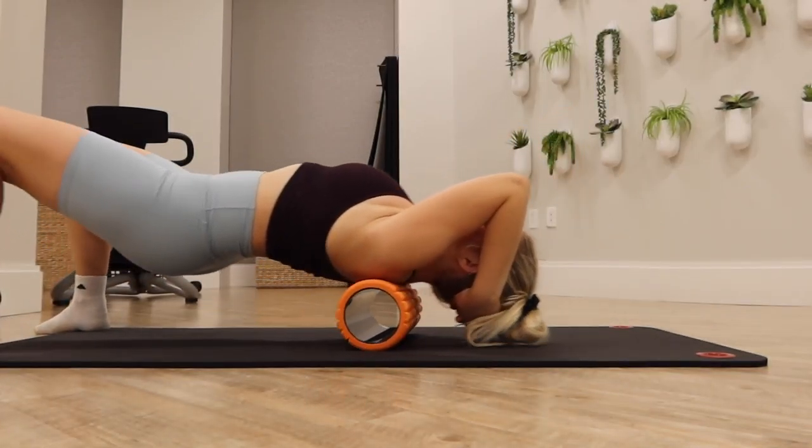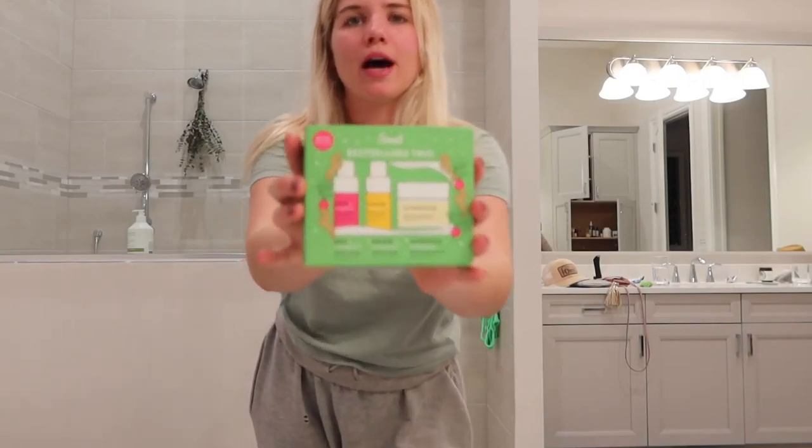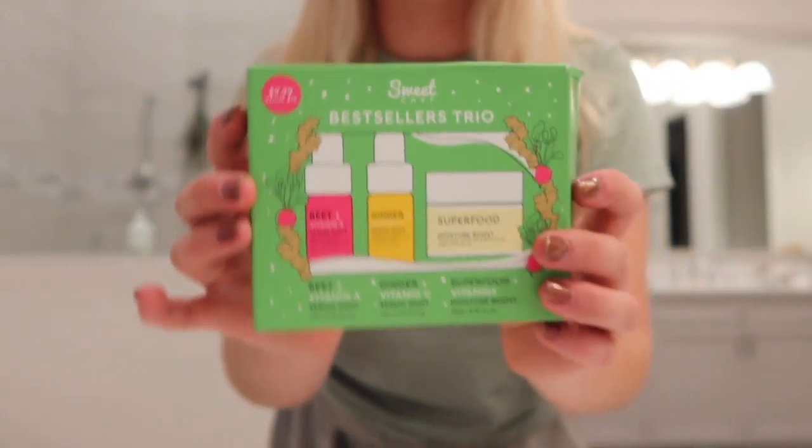I'm literally about to pass out because I took one of my melatonin gummies, so we're gonna make this quick. I got my mom and I these little stocking stuffers. It's just like this cute little sample of these products.